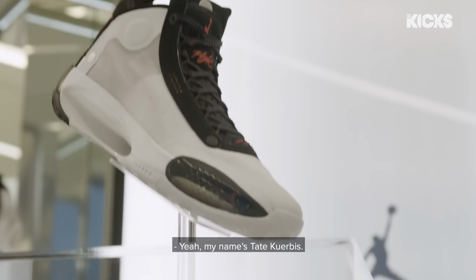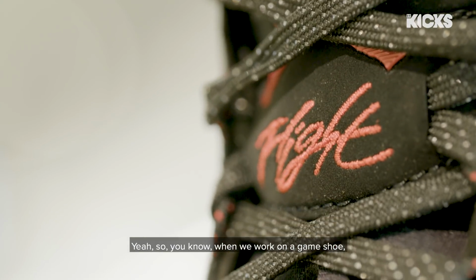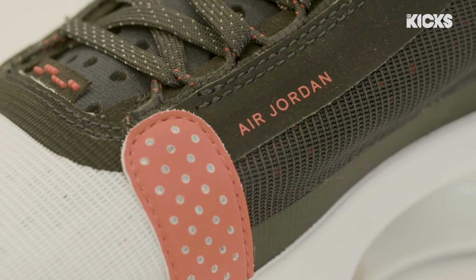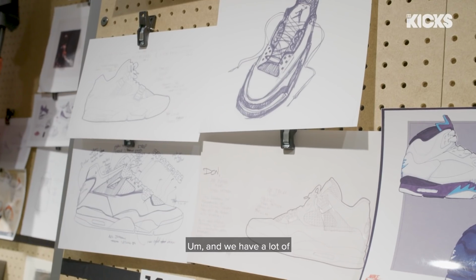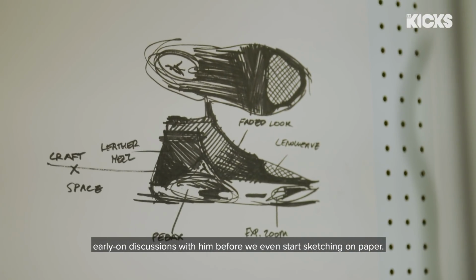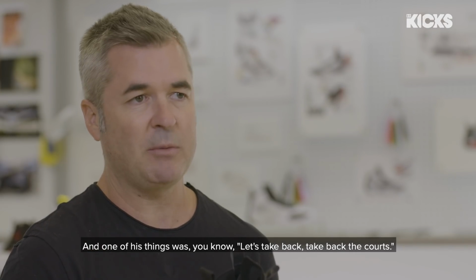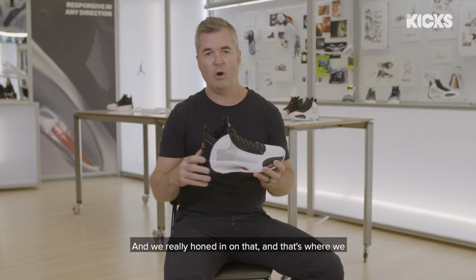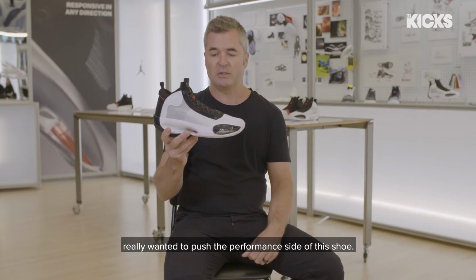My name's Tate Curvis. I'm a senior footwear designer for Jordan Brand. So when we work on a game shoe, Michael's really important because this is his shoe, and we have a lot of early discussions with him before we even start sketching on paper. One of his things was, let's take back the courts, and we really honed in on that, and that's where we really wanted to push the performance side of the shoe.